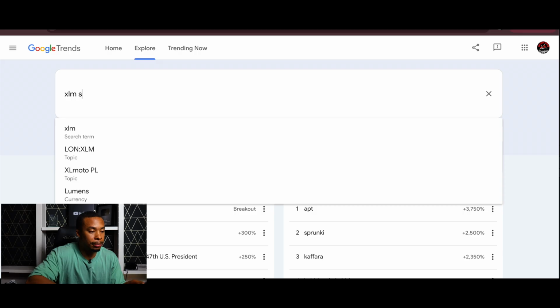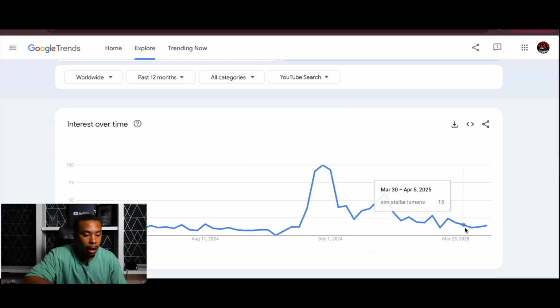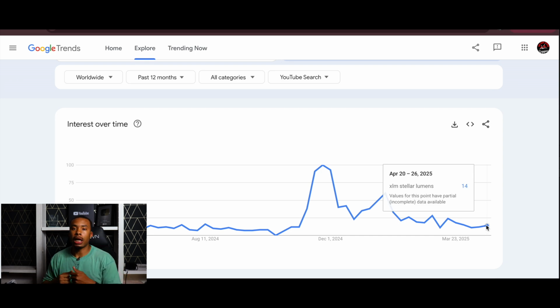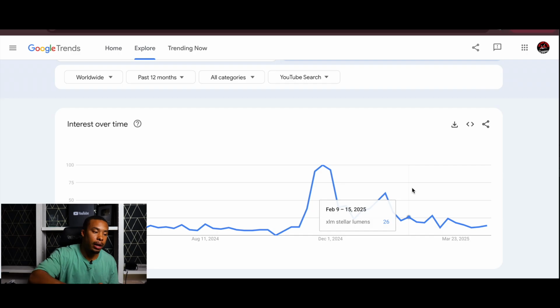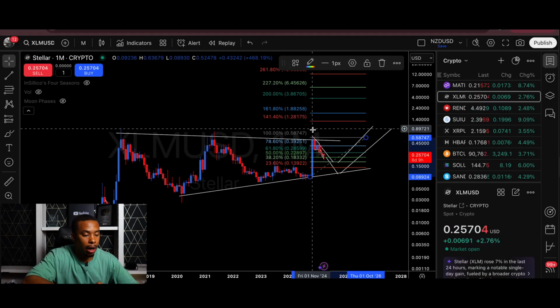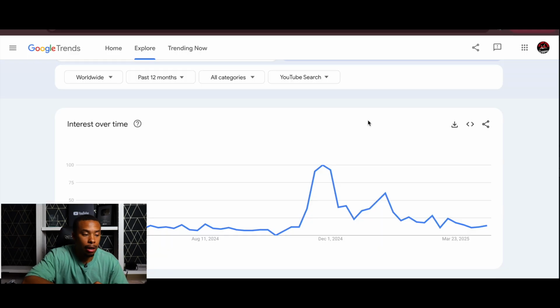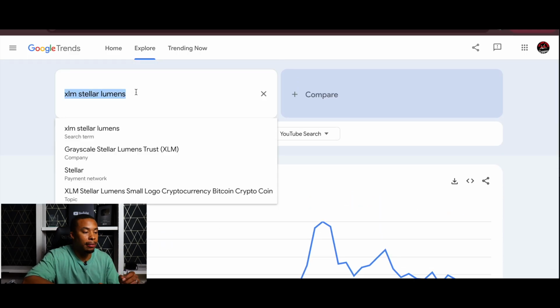So let's look up XLM, Stellar Lumens. All right, so we're starting to curve up, okay? So people are starting to search XLM Stellar Lumens a lot more. And again, if we match this to the top 100, November 24th to the 30th, and then if we go to XLM right here, November of 24, what happened? We were at the top and then we liquidated, okay? So you can match that to the Google Trends, and we can do the same thing for XRP.